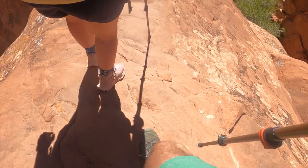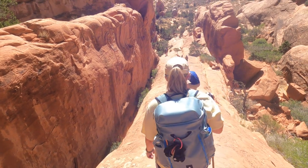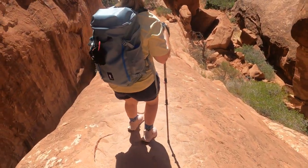Wow, this is really cool. This is such a cool little area. That's wild. When we saw this coming in, I didn't really think that we would be hiking up. I didn't realize that.